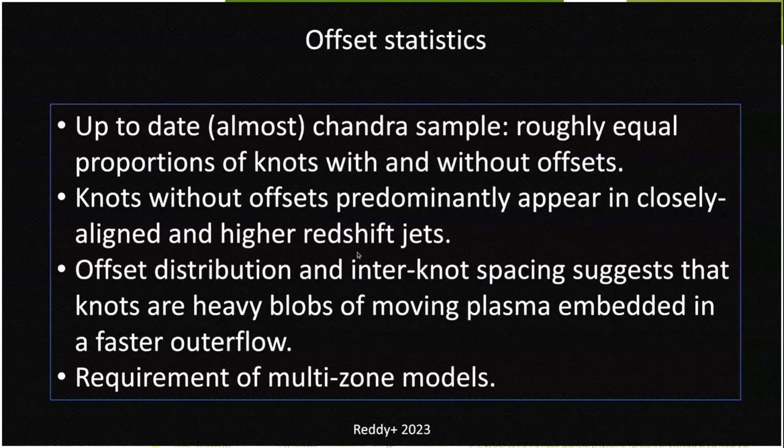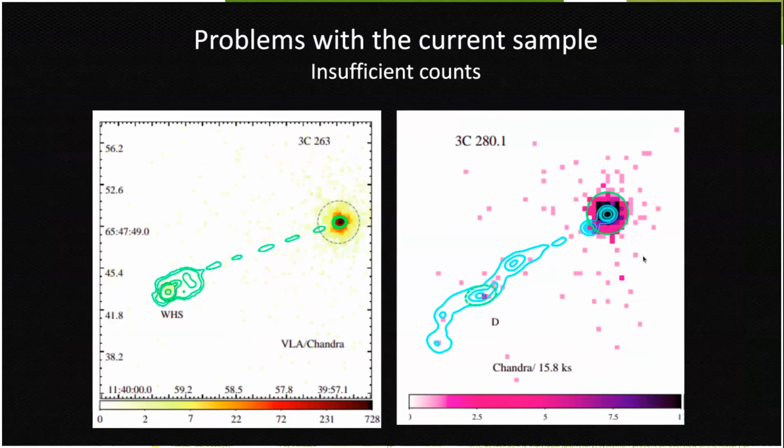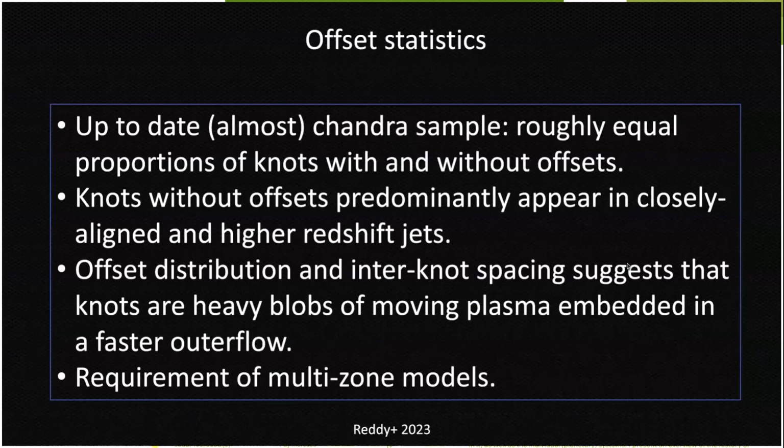Actually, the knots without offsets predominantly appear in closely aligned jets. So there's more Doppler beaming; the more closely aligned it is, the more Doppler beaming there is, right? So if the beaming pattern is different for synchrotron and inverse Compton scattering, that could somehow explain it. Yes, in that case IC/CMB X-rays would appear more amplified, and then we would expect the radio to decay before the X-rays, but we don't see that in these jets at all.